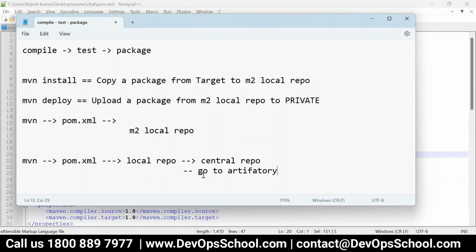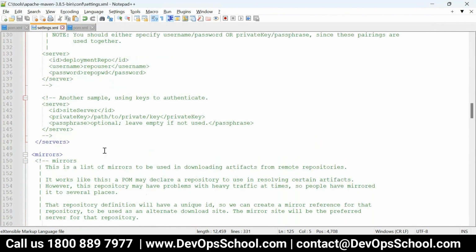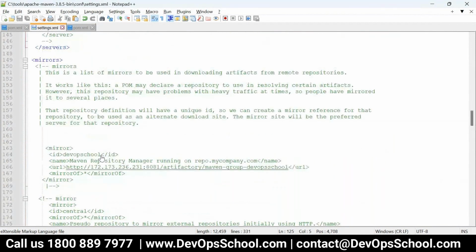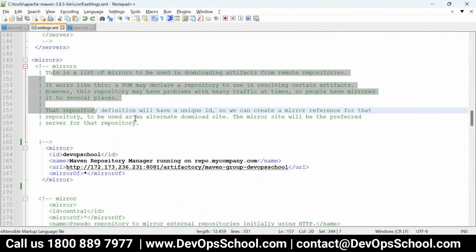So go to Artifactory for downloading. How should I tell it to go to Artifactory? In the Maven settings.xml, there is one option called mirror. Yesterday I removed it, so let me add this mirror back. This is the comment. If you open it with Notepad++, it will be easy to work with.